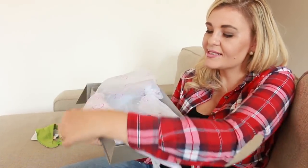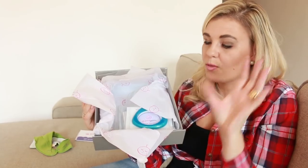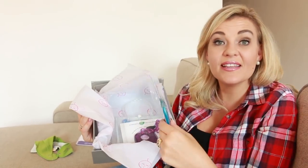There is something that I have never tried out and that I am super excited to give a whirl, and that is the teething jewelry. Basically, if you don't know what this is, moms and dads, it's jewelry that you as a mom can wear and that is safe for your child to chew on.